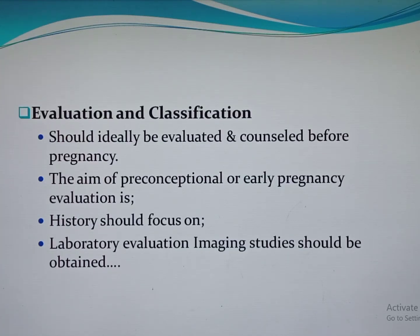So let us start with evaluation and classification. A woman with chronic hypertension should ideally be evaluated and counseled before pregnancy, and if this is not possible, she should be evaluated early in pregnancy. The aim of this preconceptional and early pregnancy evaluation is to assess the severity of hypertension, the duration of hypertension, and the treatment given. For a woman with chronic hypertension taking antihypertensive medications whose blood pressure is not well controlled, during this preconceptional visit we need to adjust antihypertensive medications to achieve a target blood pressure before pregnancy.